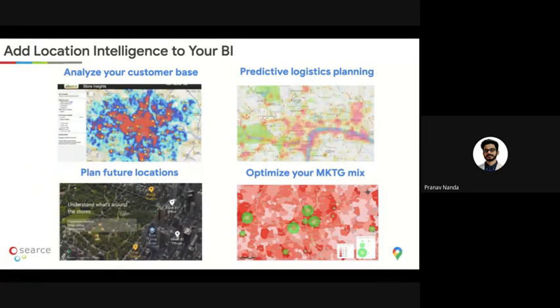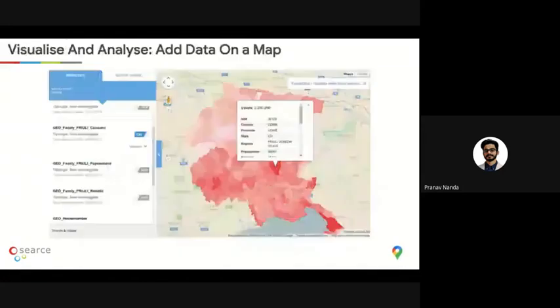You can also leverage Google Places data to plan your future locations. This becomes really handy for real estate firms to plan their location based on understanding what's around it and what the competitive landscape looks like. Also optimize your geo-marketing promotion and have a bird's-eye view to understand where your customers are based and plot that on the map as well.